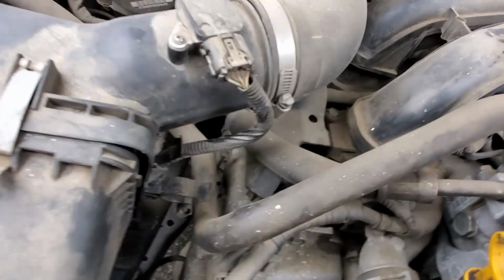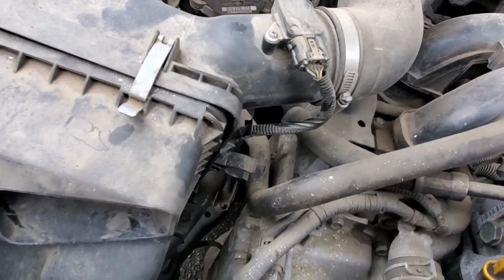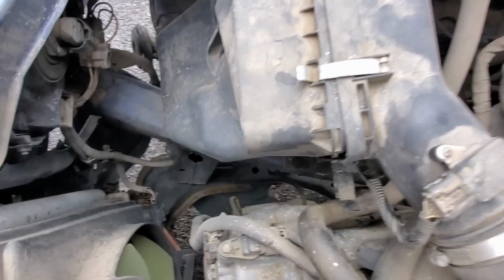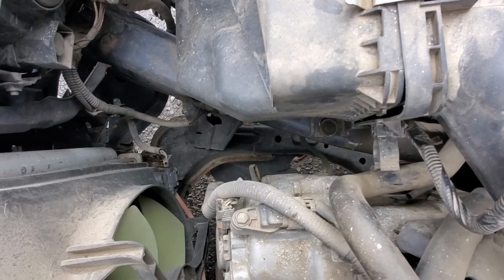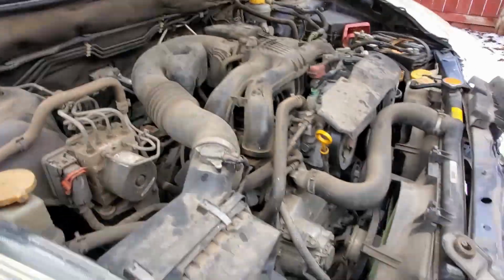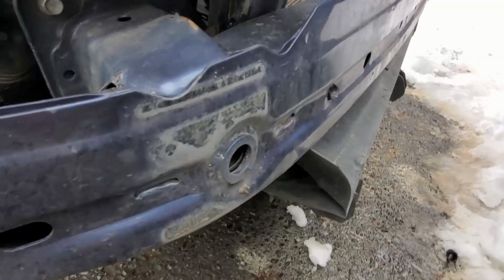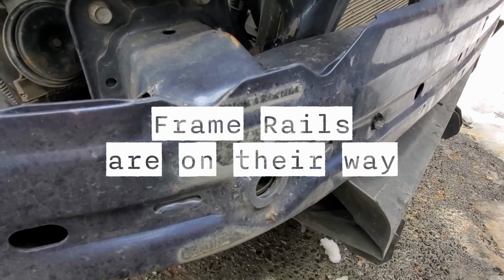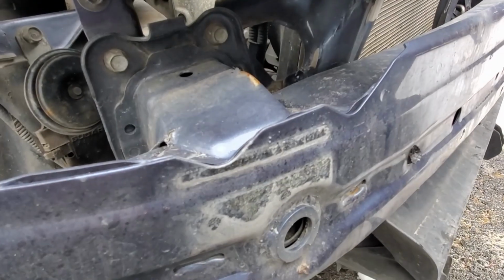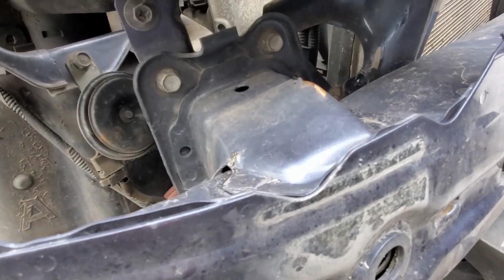Man, that rail is bent hard. I don't know if you guys can see it, but it's bent to the left hard. I was hoping it was just the bumper laid over on its side. That is certainly not that. So we'll see what we can do with the frame straightener first.